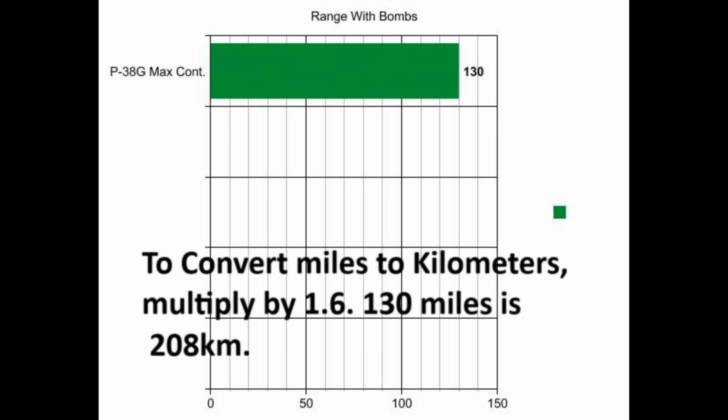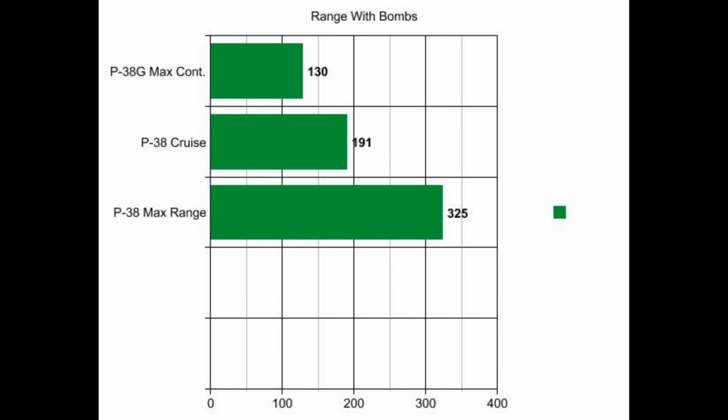Now, if you want to slow the plane down to 260 miles an hour, then you can go out 191 miles. And you can get this up to 325 miles if you want to slow the plane all the way down to 180 miles per hour, but that will probably require operating in an area where your team has air superiority. But remember, this is on internal fuel with 2,200 pounds of bombs and at a very low altitude to stay below radar. Obviously, these numbers could be a lot higher under other more ideal conditions.